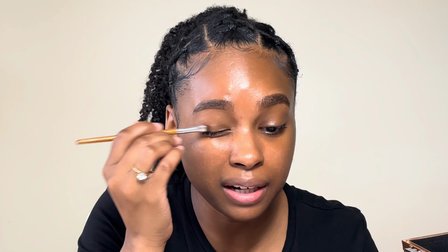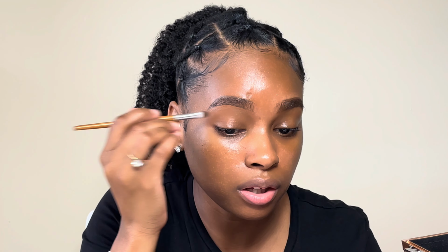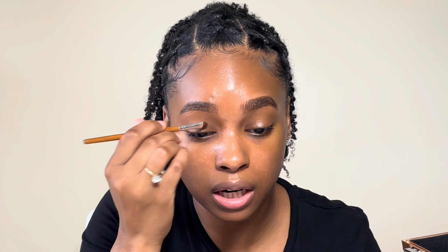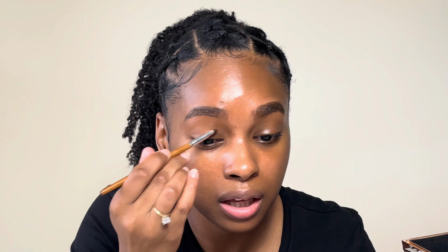Sometimes I do go ahead and bring it down and conceal my eyelids to prep it for your eyeshadow. Typically I don't wear eyeshadow, so I still go ahead and prep it though, because I just don't like that discoloration look, you know what I mean? So I'll go ahead and do that like that, and then we go to the next brow and do the exact same thing. Nothing more, nothing less.